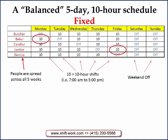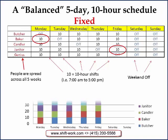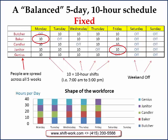There's a reason why this schedule is set up. Of course, I could get rid of these split days off, but what I'm trying to do is establish a balanced 5-day schedule. And remember, balanced means the same number of people every day. If we take a look at the shape of the workforce from this schedule, same number of people on Monday, Tuesday, Wednesday, Thursday, and Friday, with Saturday and Sunday off. Everybody's not here every day, but we have the same manpower available every day, and if we have the right amount of cross-training, theoretically we can still get the work done in many instances.